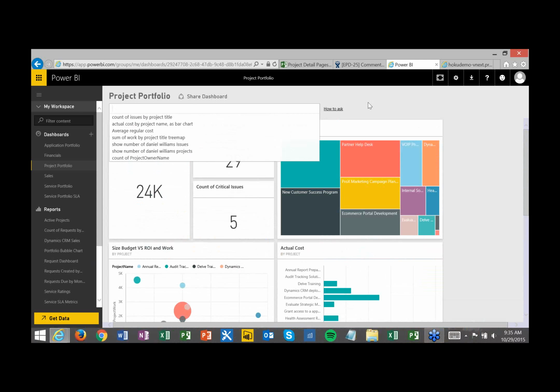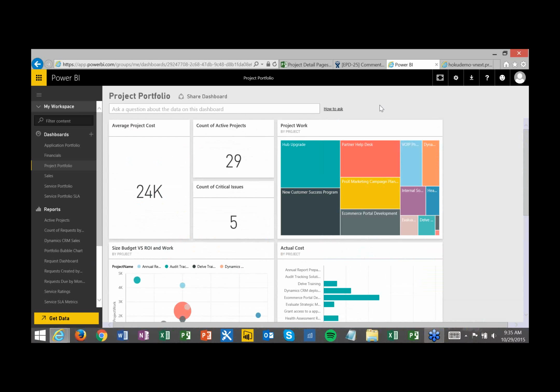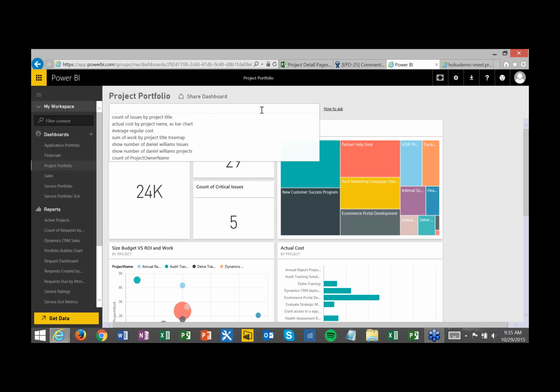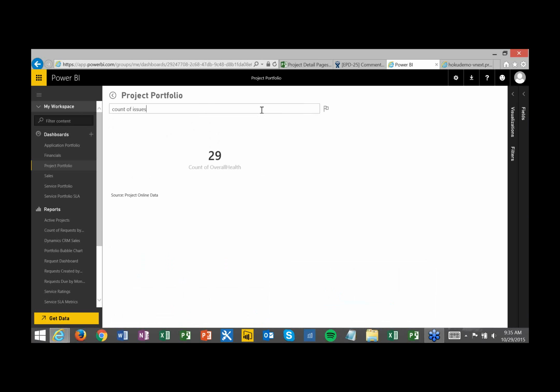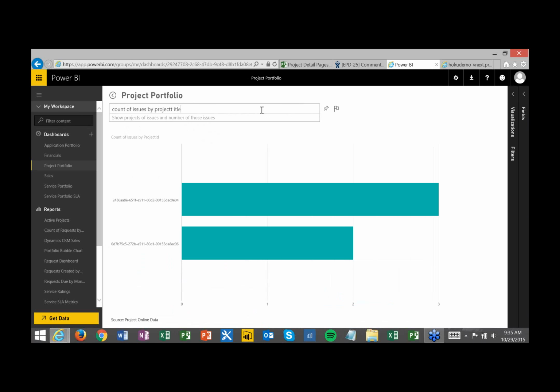One of the cool features that I really like that makes it really easy for managers and executives alike to get the information they need is they built in this Google/Bing type search box into this, which actually allows you to search your data and it'll create charts on the fly. So for example, let's say I wanted to see a count of issues by project. As I type that in, it actually looks through my data and figures out which chart would be the best to show that data.